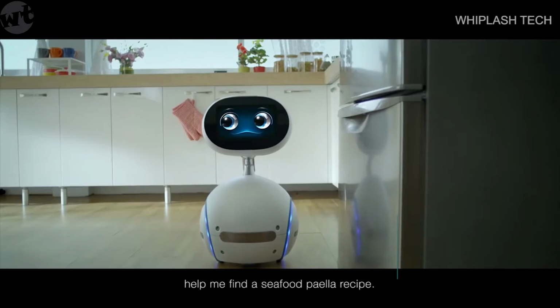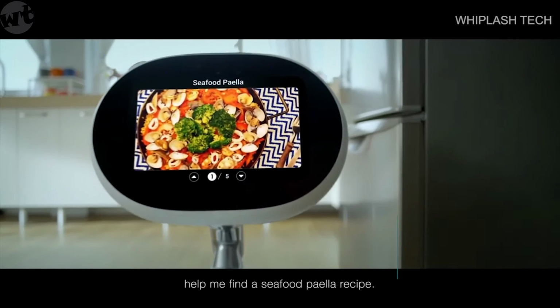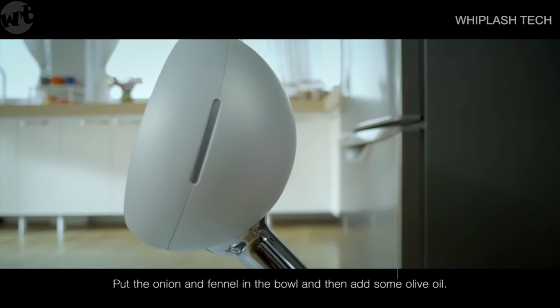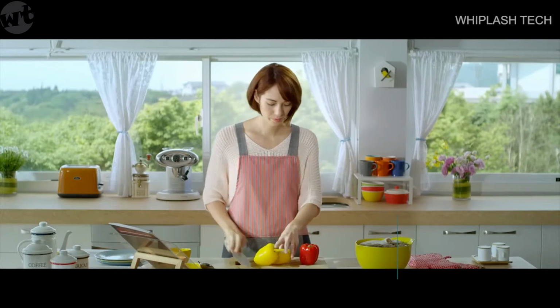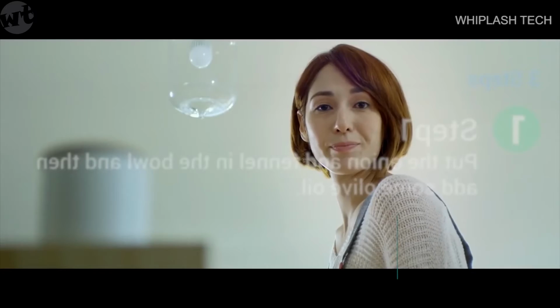Hey Zenbo, help me find a seafood paella recipe. Step 1. Put the onion and fennel in the bowl and then add some olive oil. Okay, next step.